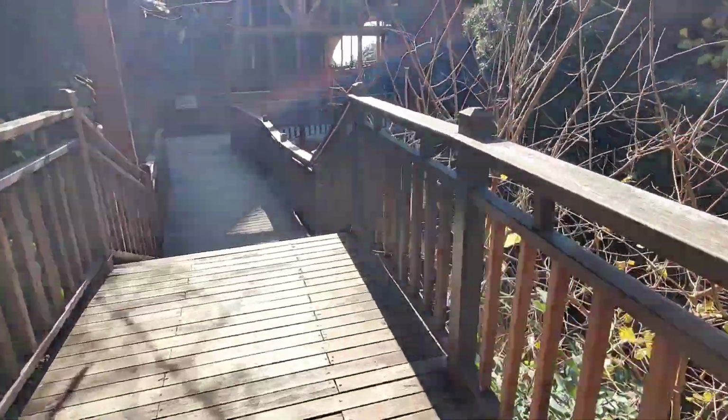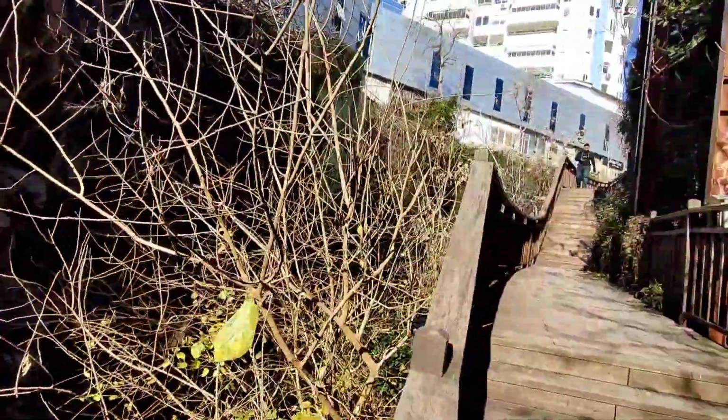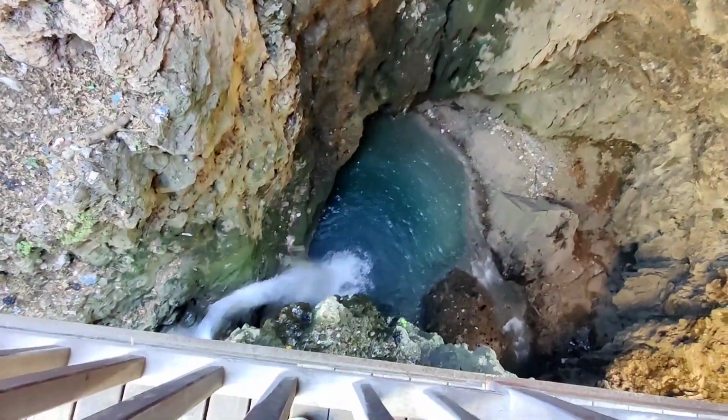This is a secret place not a lot of people know about in the city, right in the middle of the city, under a park. There's no sign saying it's there. It's underneath a bridge, which nobody knows about. And a little waterfall. Yeah, a lot of people don't know about this place.